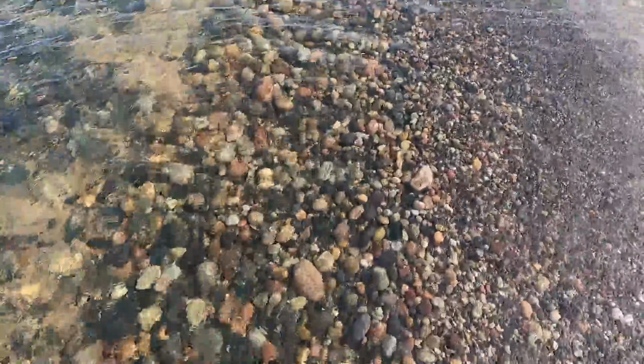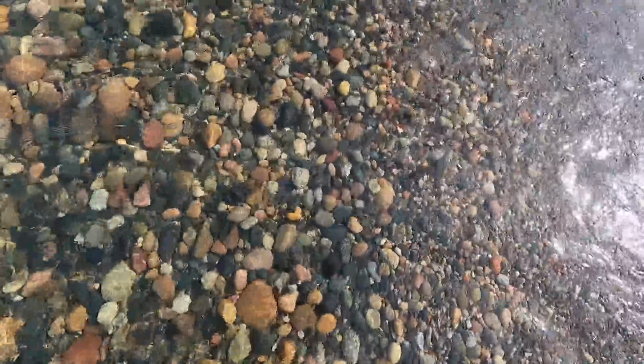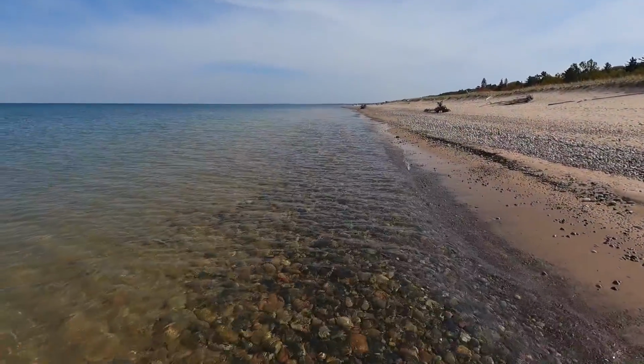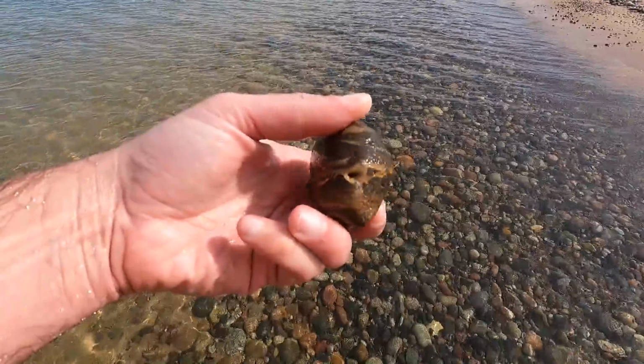It's kind of windy out here. Didn't bring my drone down because it is pretty windy, but it's an offshore wind, so there's no waves really, but I'm getting these little ripples in the water every once in a while. Pretty tough to see. Interesting patterns on there.